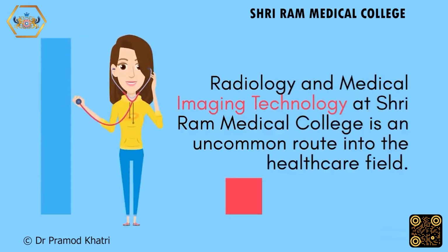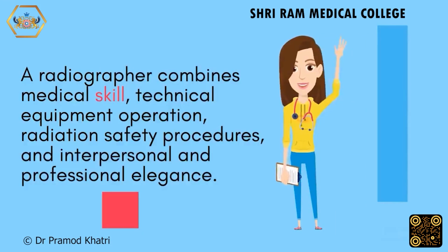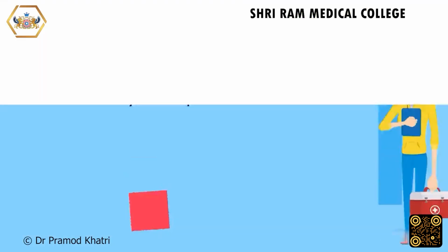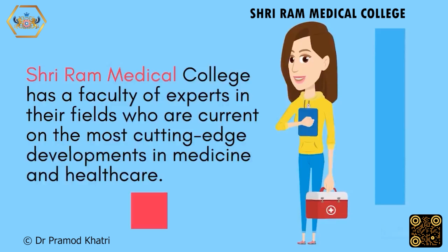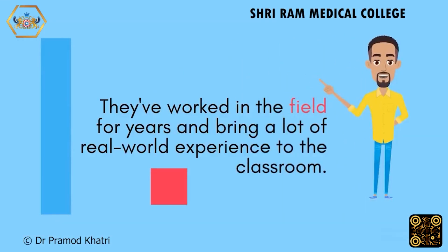Radiology and medical imaging technology at Shri Ram Medical College is an uncommon route into the healthcare field. A radiographer combines medical skill, technical equipment operation, radiation safety procedures, and interpersonal and professional elegance. Shri Ram Medical College has a faculty of experts in their fields who are current on the most cutting-edge developments in medicine and healthcare. They've worked in the field for years and bring a lot of real-world experience to the classroom.